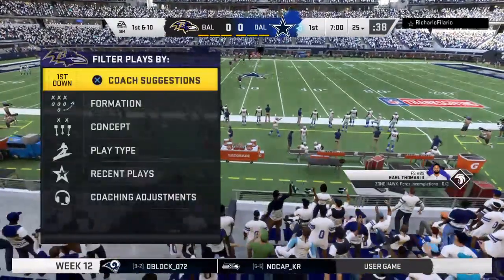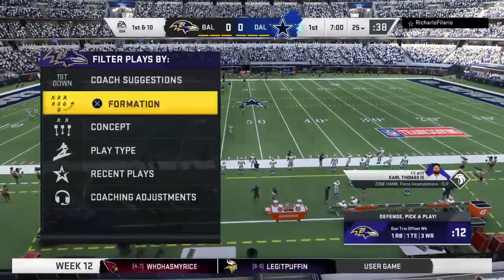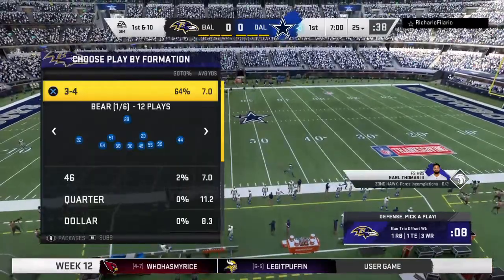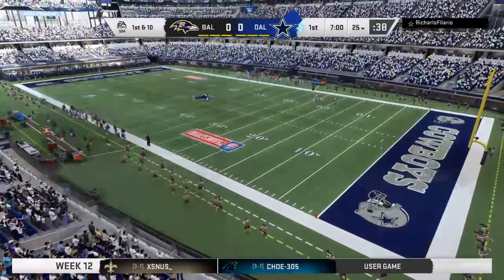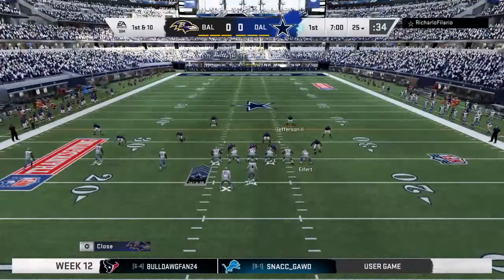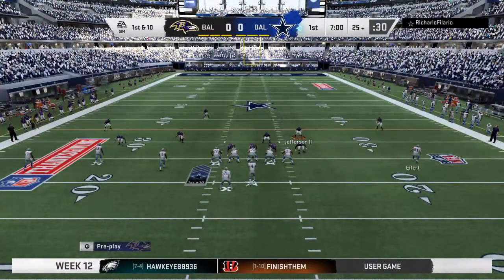Cowboys. Let's go! Let's go! Money, boy, here we go. 55. Get him! Get him! Check! Check! Here we go. Going to 54. Going to 54.